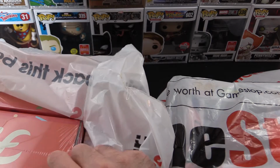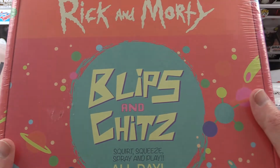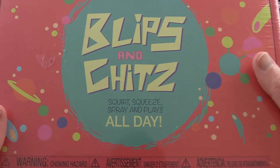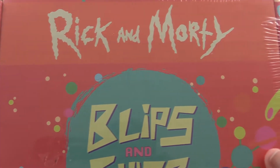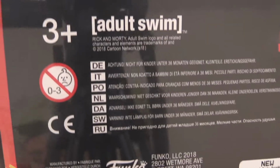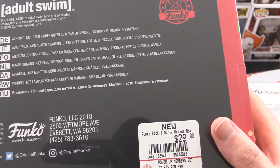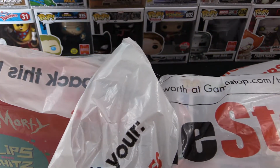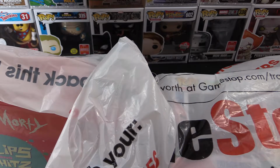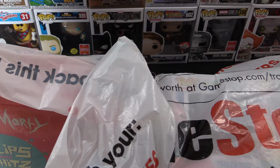And then the thing that I was really interested in, I picked up the Blips and Chits. This is the Rick and Morty. It's a mystery box, so there's a bunch of weird stuff in here, and you also get two pops. I wonder if they talk about any of that on the back. No, they do not. As you can see, these are regularly $29.99, and with the Pro membership, with the 40% off on Pro Day, they were only $17.99 each. So I got two of them naturally.